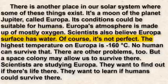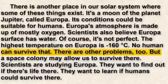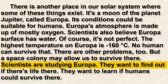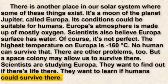Of course, it's not perfect. The highest temperature on Europa is minus 160 degrees Celsius. No human can survive that. There are other problems too, but a space colony may allow us to survive there. Scientists are studying Europa. They want to find out if there's life there. They want to learn if humans could survive there.